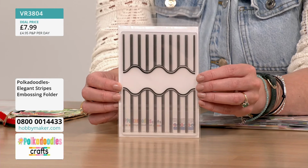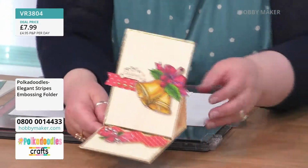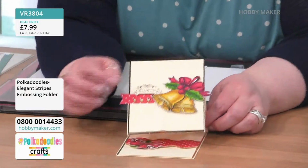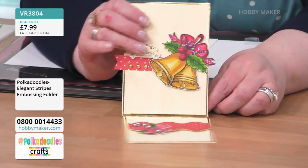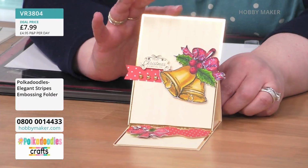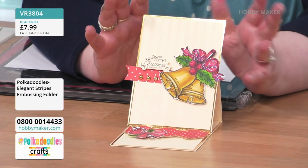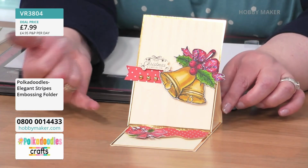I didn't even realise until last night that this card actually did this, and this is such a good example of it. So it's just elegant, and that's why we called it Elegance. And it's a real staple embossing folder. So this is the first embossing folder we've ever had. It's not something we've ever really done. So this is the launch of it.